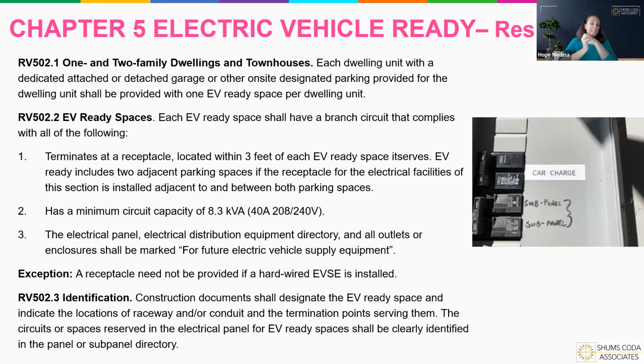You do have to identify things within the construction documents, designating where the EV ready space is, the locations of the path, raceways, conduits, termination points, all of that. It says it here. It also says it in 103. So they're making sure that, hey, by the way, all of this needs to be placed on there. If you were wondering, we do want to see it on the plans. I know that was a discussion in one of the meetings, making sure that there's an understanding that this information also has to be placed on the construction documents.